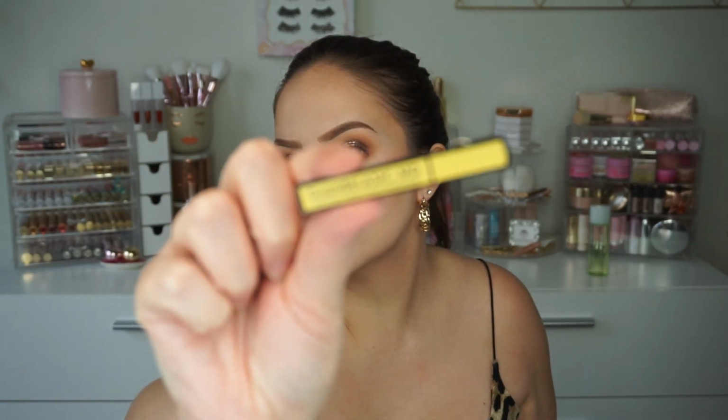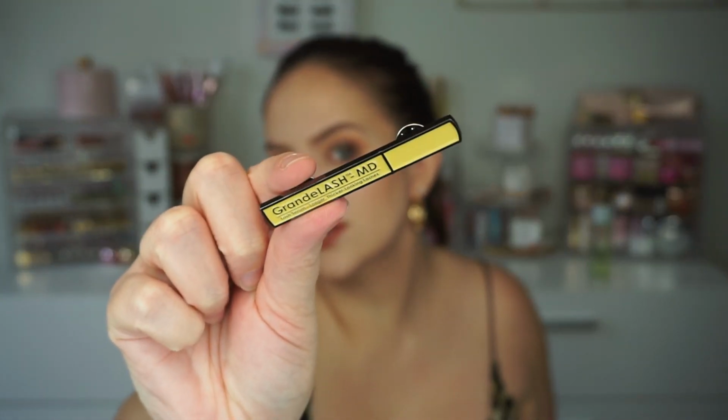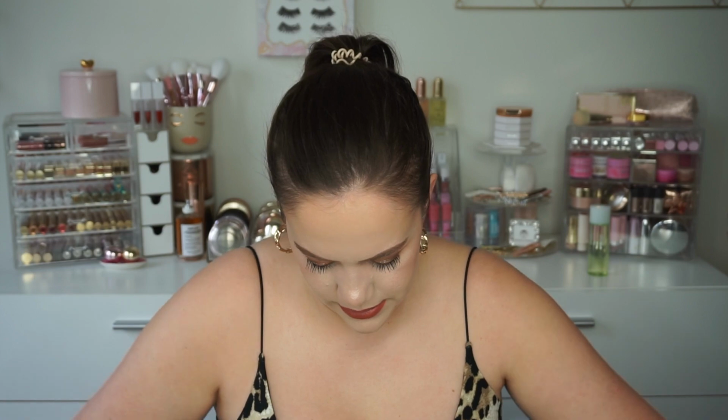Oh, I also got a little Grande pen. Let me show you guys because it's cute. It's a pen and it's a little Grande lash. Look how cute. And then also in this bag is from Smashbox. I love this little bubble mailer. The zipper's just sliding on there, but it's not open. I was just saying how much I love this bag, and now I can't get the thing open. All right, I pried it open.